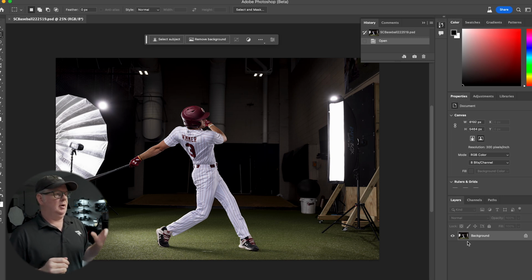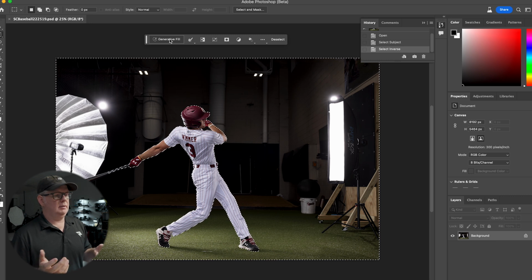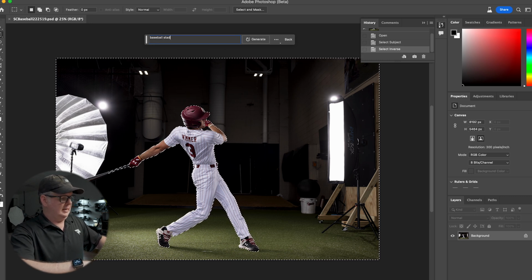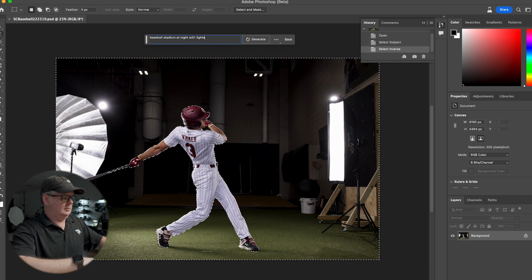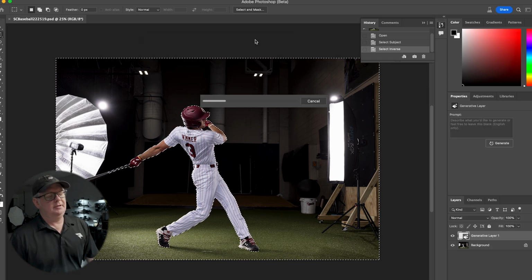All right, so let's take a look at the image that I used to composite into that video with the Midjourney background, and let's see if Photoshop can come up with a background with this player without us having to generate something in Midjourney. So I'm going to select my subject, invert that selection, and then hit Generative Fill. I'm going to put a prompt in, and we're just going to put baseball stadium at night with lights. And let's see what this does.